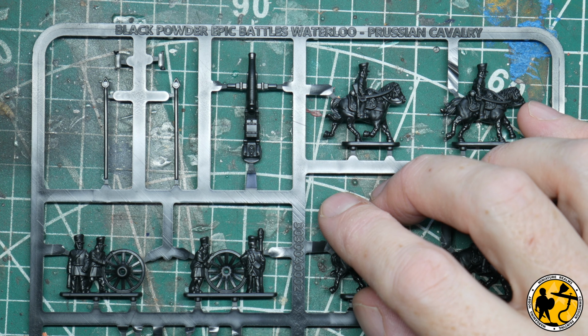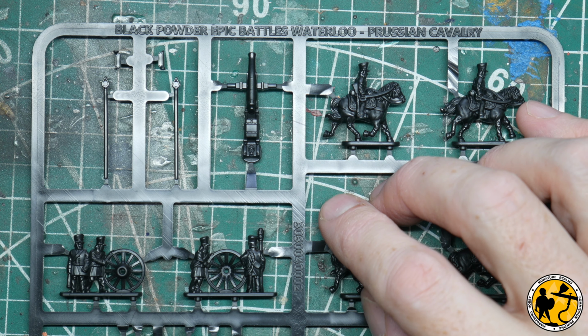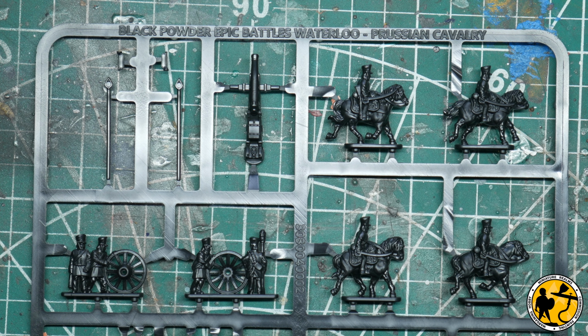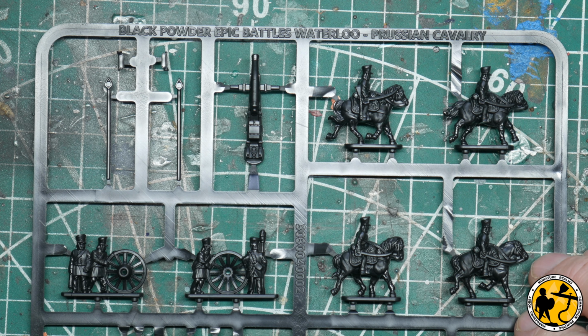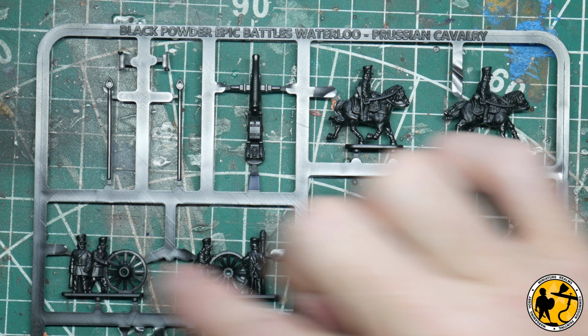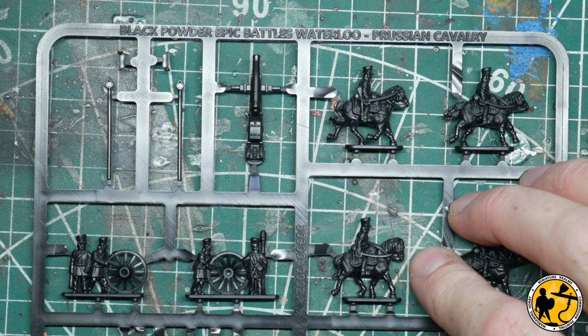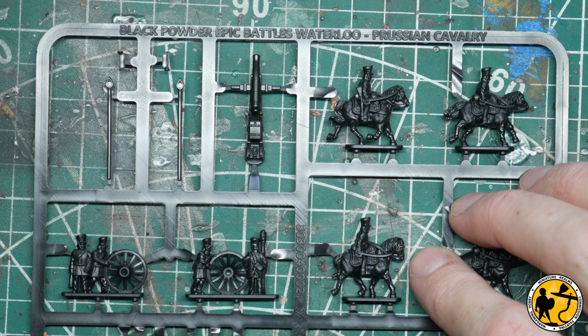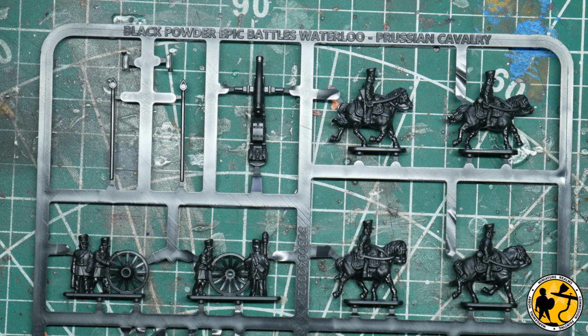So the design of their uniforms is different to the standard artillery as far as I can tell. Again, as I said on previous videos, I'm not an expert on the Prussian military, so I'm sure people will pop some comments in below. But as far as I can tell, the actual crew for this are very different. A bit more like the British. They're holding onto the wheel. They're quite closely sculpted to each other, so there's not so much room for easy conversions there. But I think they look pretty cool as they are.